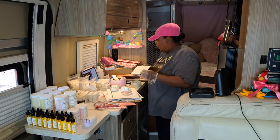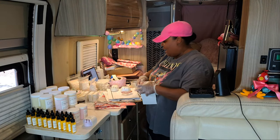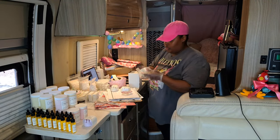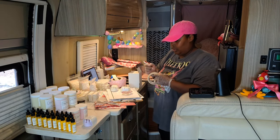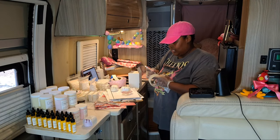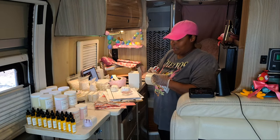No, I don't, Classic. I take everything to the post office. So she was asking me if I use Pirate Ship. I take everything to the post office. I think I messed up this piece of tape. I need a, what is it called? A label printer so that I can start printing prepaid labels and avoid standing in line at the post office trying to mail all these orders.